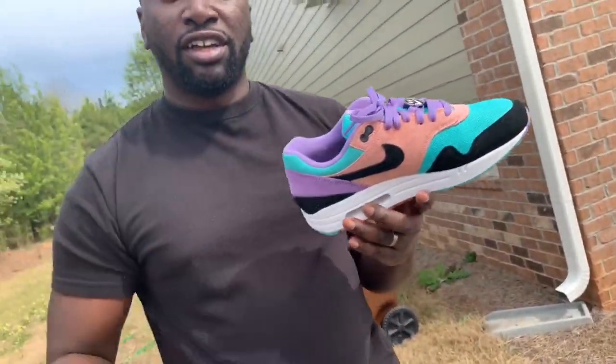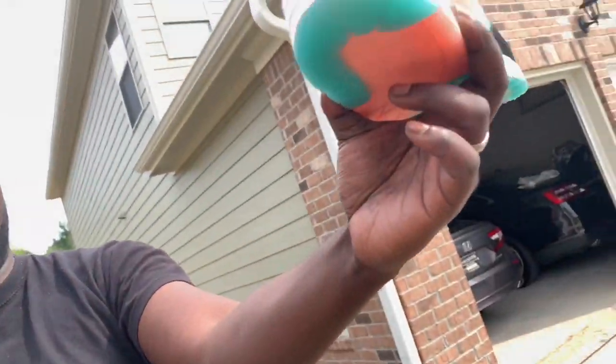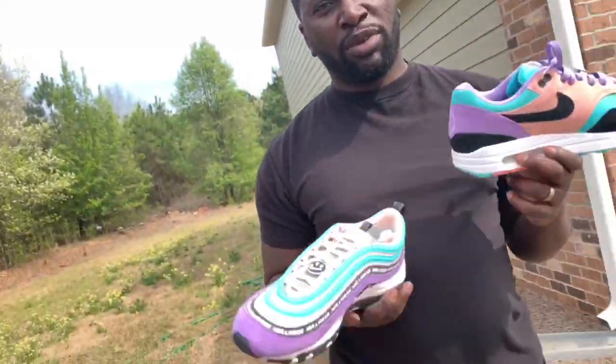At first, this was my favorite one out of the two that came out, but now I'm slowly liking this one, the Air Max 1, better. I don't know. Tell me what y'all think. Am I crazy? Which one is better to y'all? The Air Max 97 or the Air Max 1? I'm gonna go with this one.